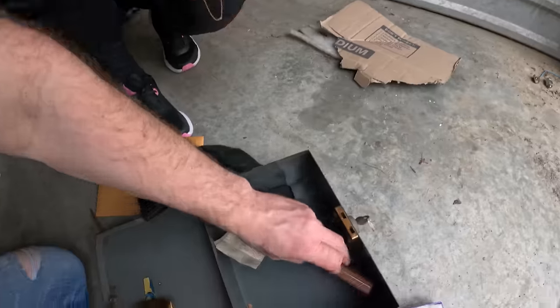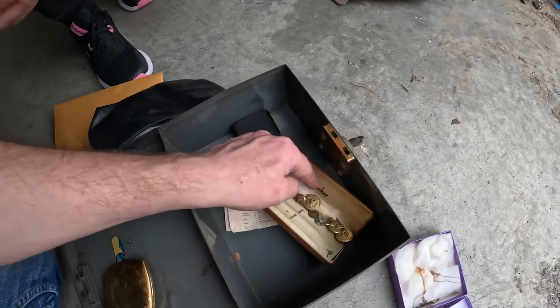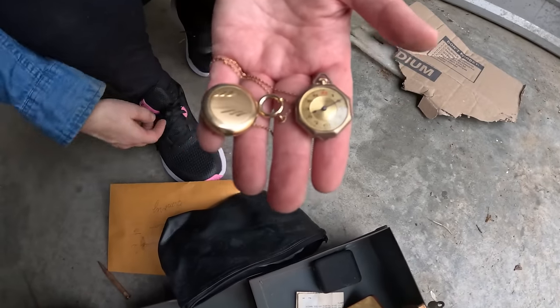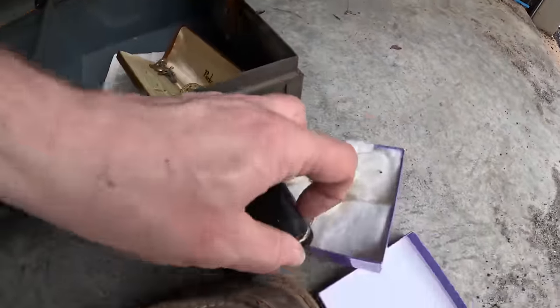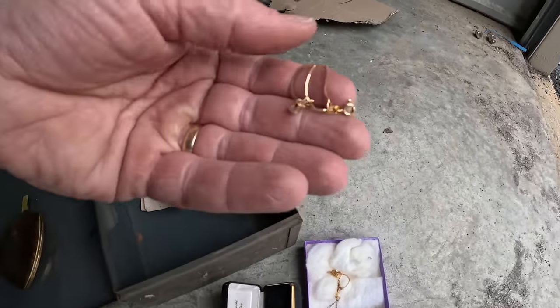Here's another, either a glasses box or it was a Parker pen, but it's got buttons in it. Okay, so it's a little like a pocket watch on this kind of thing. We got one more thing here. It's a necklace.